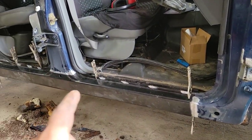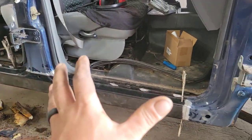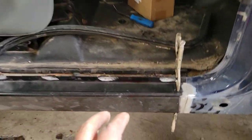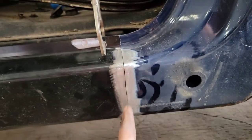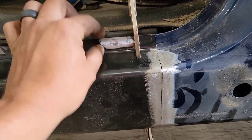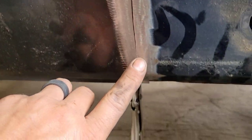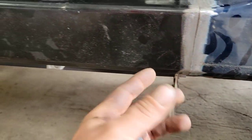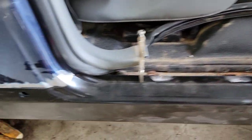Alright, so I've changed it up a little bit. I decided instead of cutting along that edge, I'm going to use the whole rocker up into the sill plate here. So I basically just cut the old rocker straight down, and now I've got it slid over top of the original, butted up here. I drilled some holes for some plug welds, and then I've got this pretty nice and smooth. It'll be good to even out. And I got her clamped to the pinch weld under there. I'll fill those ones with some plug welds.